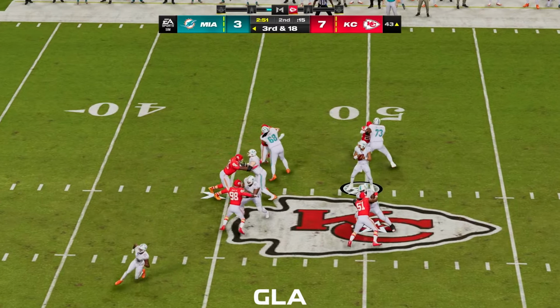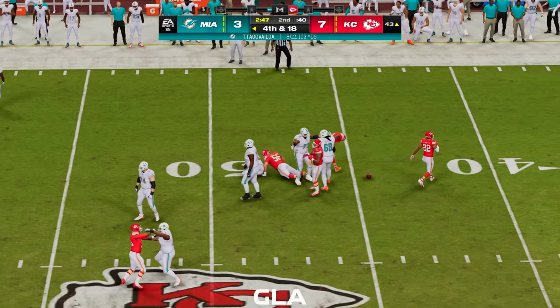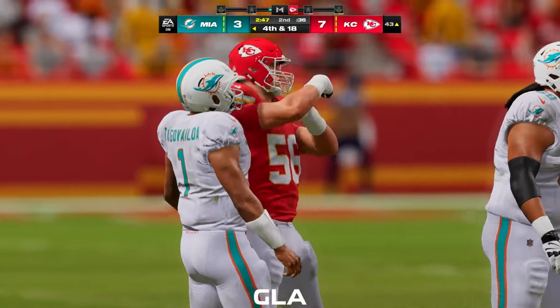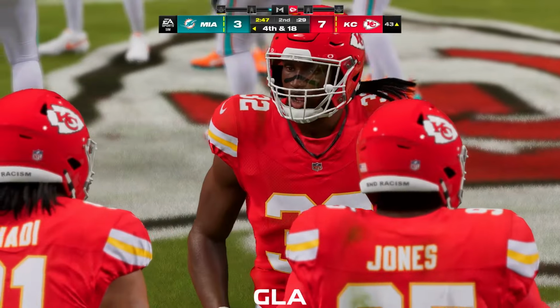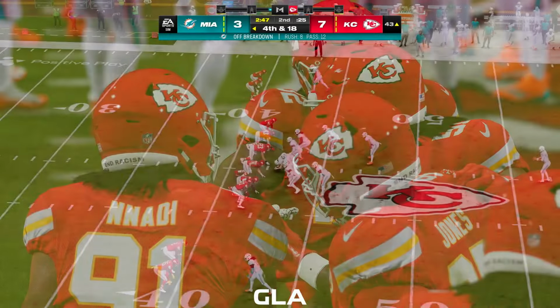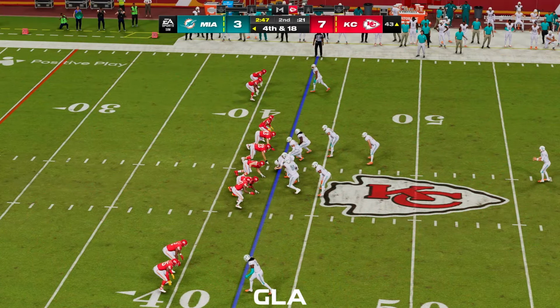Now Tua. And he'll be hit as he releases it, and that'll fall incomplete. Part of what we're seeing so far is the defense is certainly coordinated. Both levels doing their jobs in tandem. The back helping the front helping the back. The pressure got home on that last play and forced him to try and throw through contact and short of the sticks.